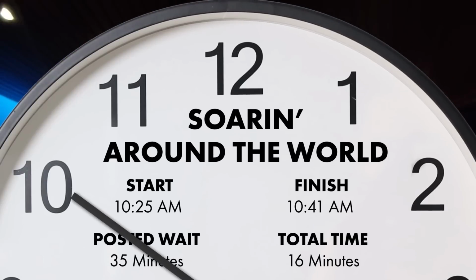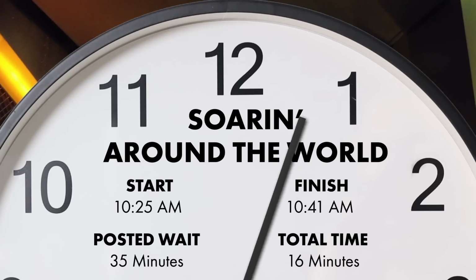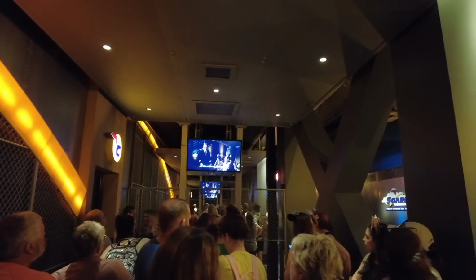I will also say, Remy just popped back up on the app. And it's saying 20 minutes, but I know that everybody will see that and they're gonna go running towards Remy. So it's not necessarily, like I could not get there quickly. And I don't think I would get to the 20-minute standby time. Remy, why do you do this to me?